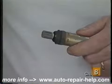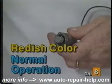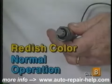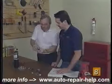Okay. Now here's another one that is normal also. It doesn't have quite the amount of deposits on it. It's got a slightly reddish tint, and that reddish color comes from the gasoline additives that we have nowadays. So that's a pretty good looking oxygen sensor too. It's just been in there a long time doing its job, and we had to replace it just as normal maintenance.